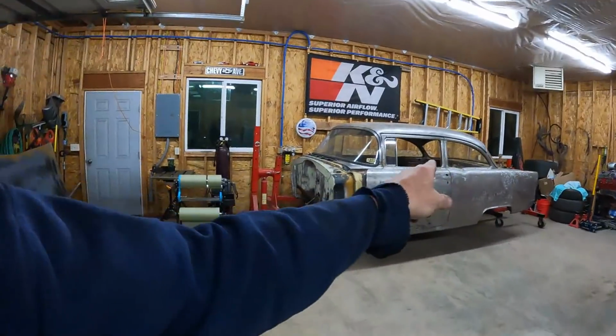All right, so plastic is hung on the ceiling. The shop is put back mostly in order and cleaned up.